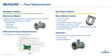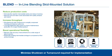So we're going to talk about the details of that triangle now, and we'll start at the bottom of the triangle, which is the measurements, and more specifically the flow measurements, as this is really one of the very critical parts of the blender. The traditional flow meters that are used for fuel blending are turbine meters, where performance is affected by the fluid properties and the process conditions. This is shown by the chart depicting the shift in meter factor with a shift in the viscosity of the fluid. The meters are also susceptible to wear and damage, leading to decreases in performance.